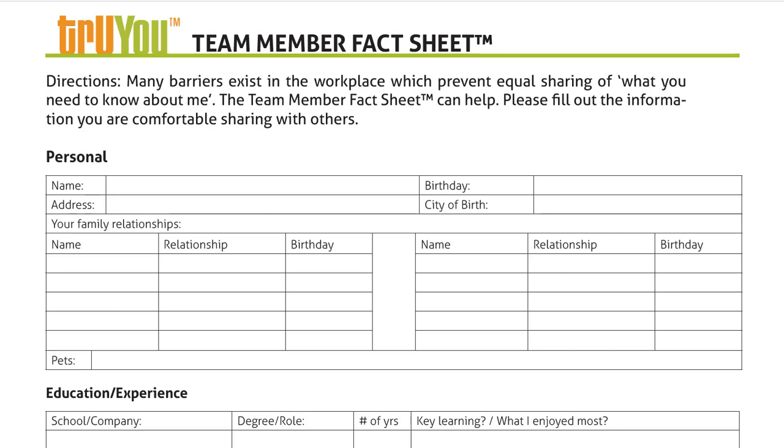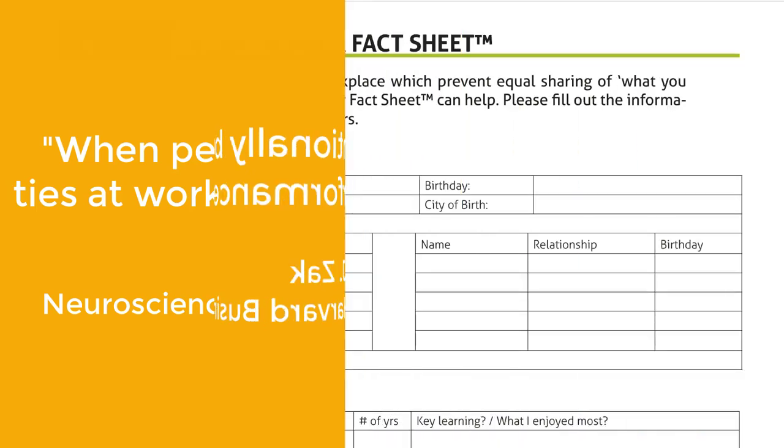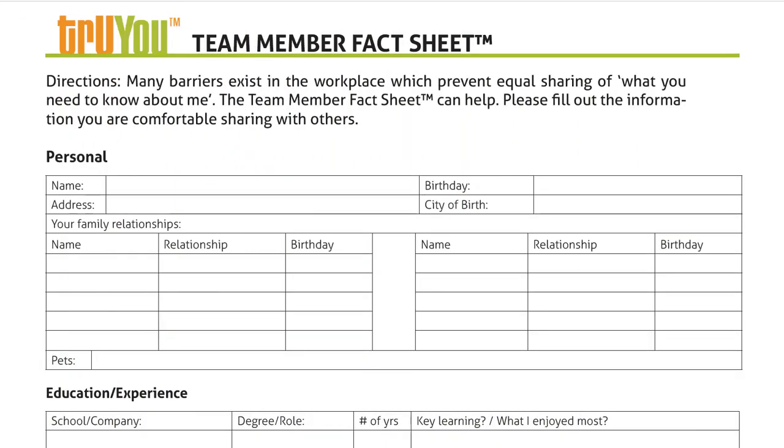Most recently, a guy named Paul Zak wrote a book called The Neuroscience of Trust, and in it he makes the observation that, just from an ROI and team performance perspective, when people intentionally build social ties at work, their performance improves. And he also cites a Google study that found a similar thing. So there's lots of research out there that says this is true.